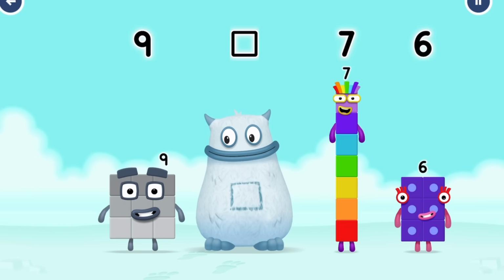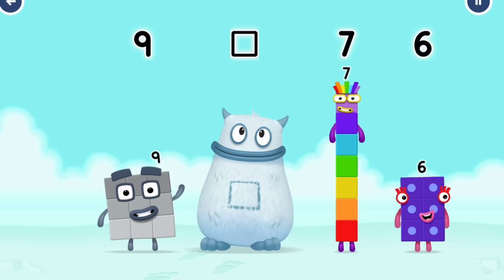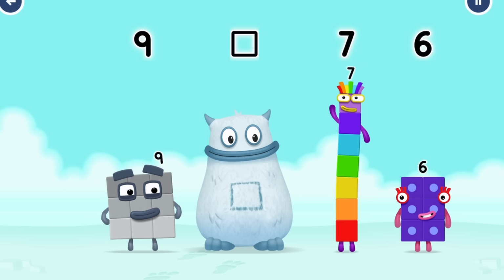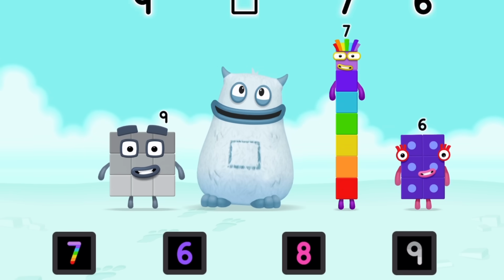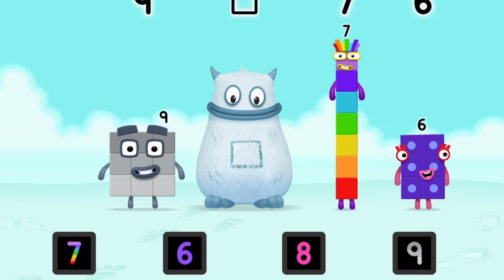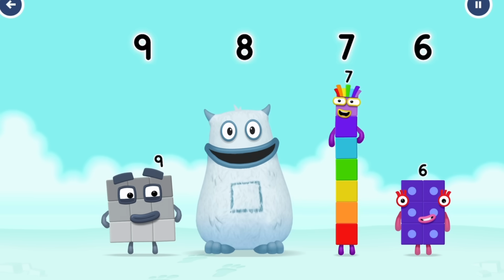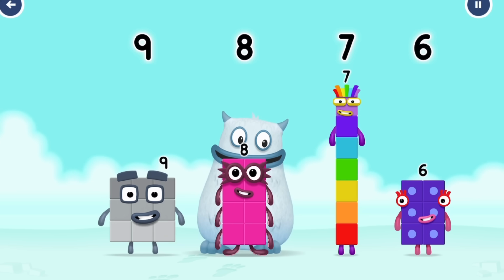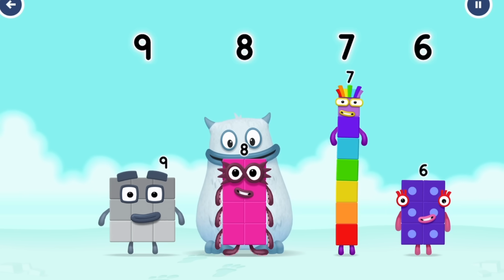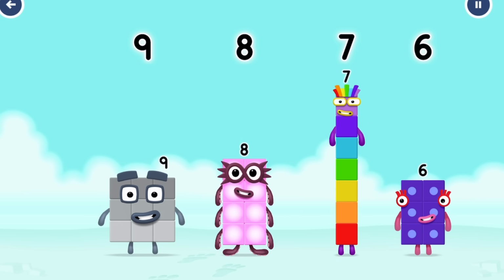Find the missing number to reveal who's inside Big Tum's tum. 9! Yum! 7! 6! Yum, yum! Who's in my tum? 8! You've got it! Eight was in my tum. Yum, yum! Well done! 9! 8! 7! 6!